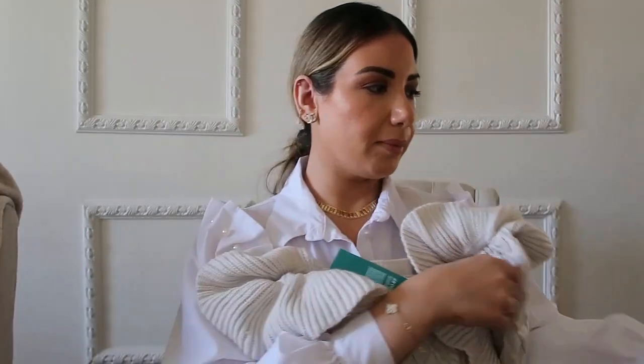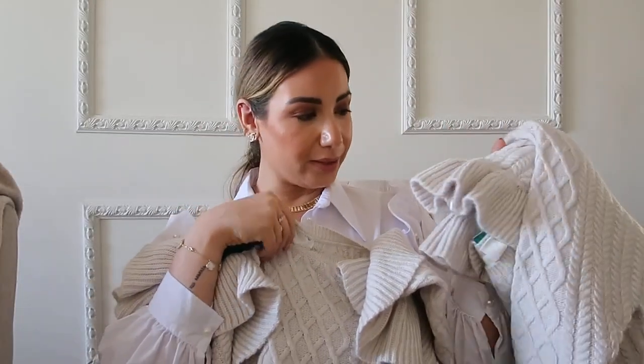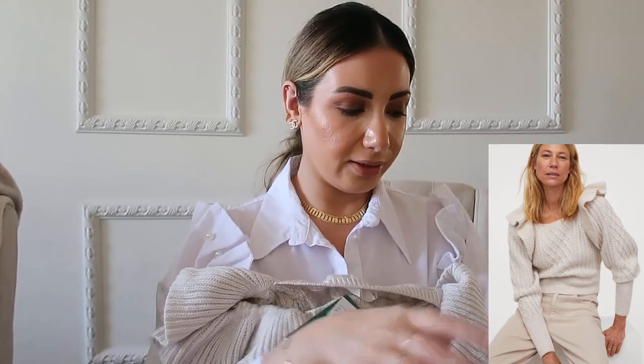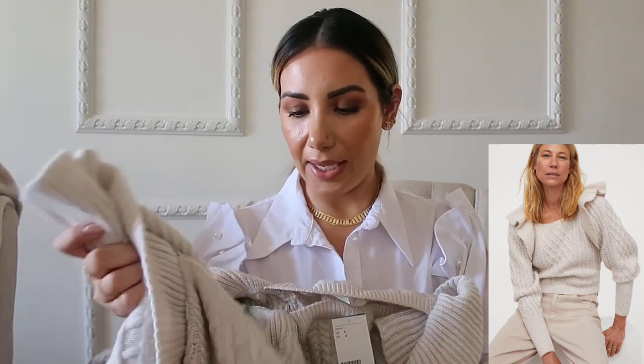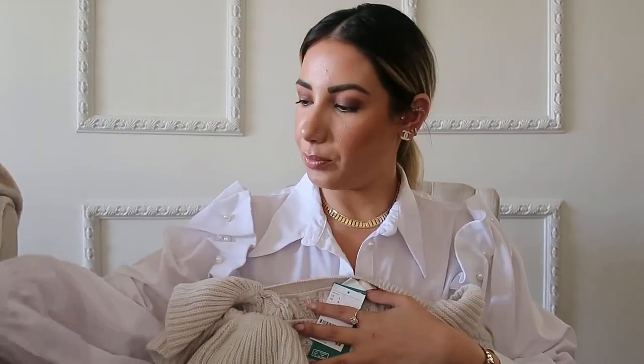The next item, I don't know why I got two of the same item. Literally, I got the same item twice. Probably it was in my cart and I didn't realize, and both of them are the same size. Are they the same size? Yeah, this is a large. This is a large as well.